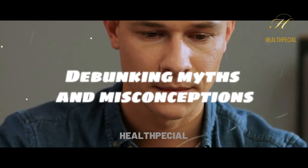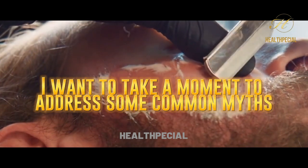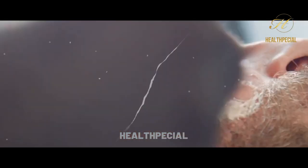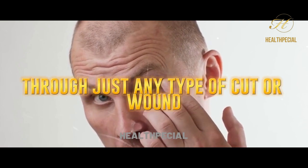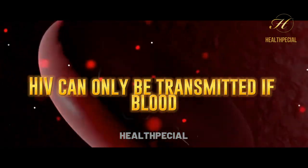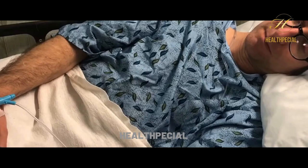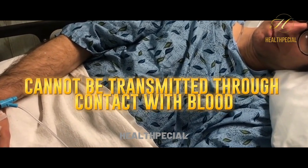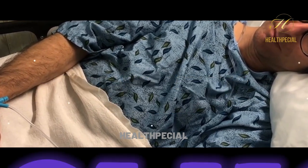Debunking myths and misconceptions. Before we wrap up, I want to take a moment to address some common myths and misconceptions about HIV transmission through razor cuts. First of all, it's important to understand that HIV cannot be transmitted through just any type of cut or wound. HIV can only be transmitted if blood from an HIV-positive person enters the bloodstream of another person. It's also important to note that HIV cannot be transmitted through contact with blood or bodily fluids on surfaces, such as toilet seats or doorknobs.